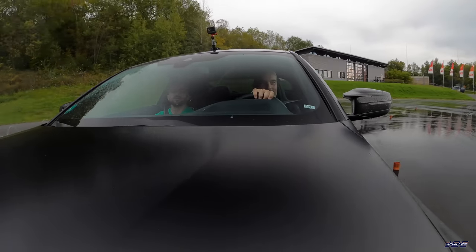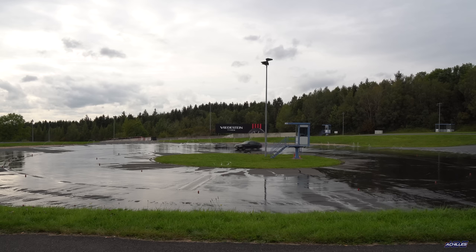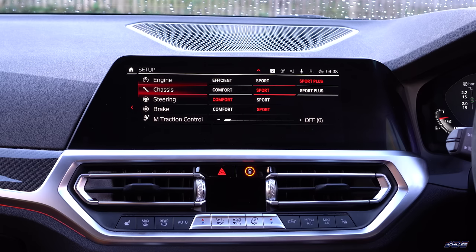Keep running out of tannin. Okay, let's try that again. It's worse, huh? It's hard because the weight's moving around. But that's really interesting because I went for comfort when we started, and thankfully you said no, put it in Sport. But Sport Plus is the best. Okay, so let's go Sport Plus.